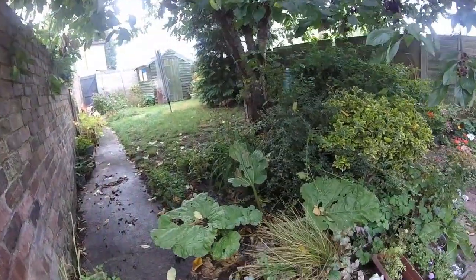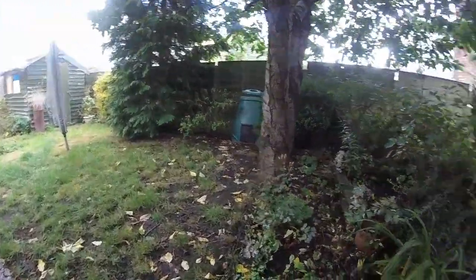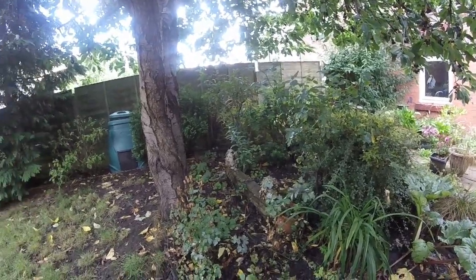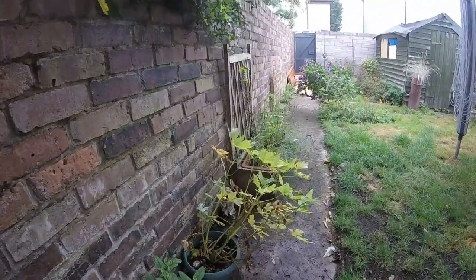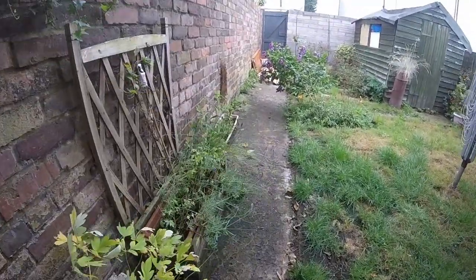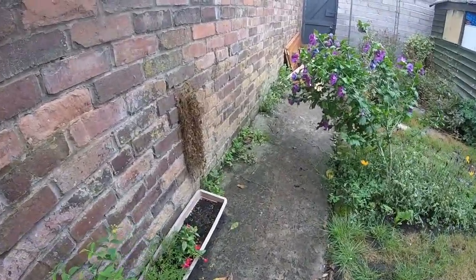Let's have a look, see what's going on over here. Path needs sweeping. So bits and bobs dropping off the tree. Had a bit of a downpour overnight. We desperately need it. The love lies bleeding starting to die back now. It will, but it'll come back next year. Got a frog in my throat this morning, haven't I? Another little fuchsia in flower.